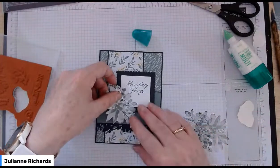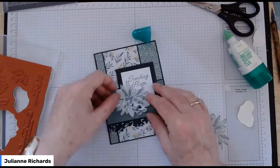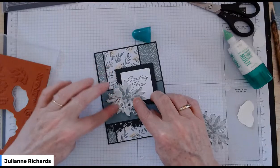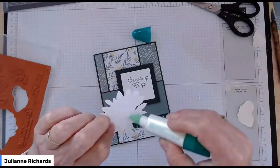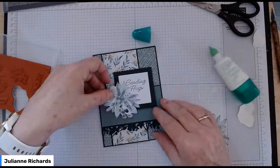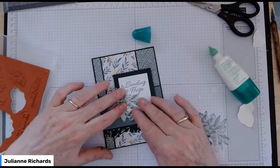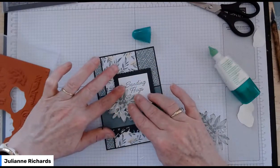Then I'm going to bring in our little berries. Which angle am I going to have that at? Probably there. So I'm going to put some glue on there where it sort of sticks to the sentiment box, and I'm going to have to put some dimensionals around it to keep it up. But I'll put the glue on first, just in the area where I think it's needed, just like that. So I've sort of got it hugging our sentiment in a way, sort of coming up and around the sentiment.